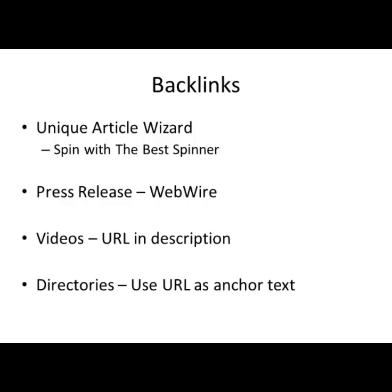Again, we're targeting low competition keywords, so we don't need a ton of links. Again, kind of the battle plan: start with the top tier article directories. Go ahead and submit an article to each of those. Then you can do some of the second tier ones. Give it a little time, let those get found so you have some links back to your site, make sure everything's indexed. And then I would also use Unique Article Wizard, submit an article with that.